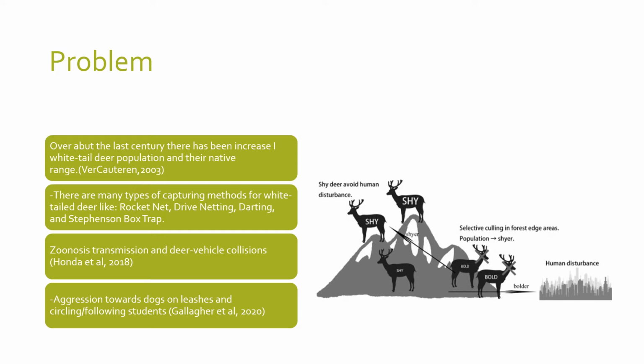There are a couple concerns when it comes to having white-tailed deer in urban populations: zoonosis transmission and deer-vehicle collision, along with aggression towards dogs on leashes and circling/following students have been reported.